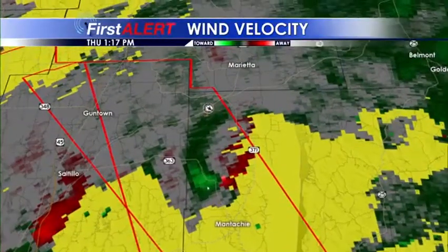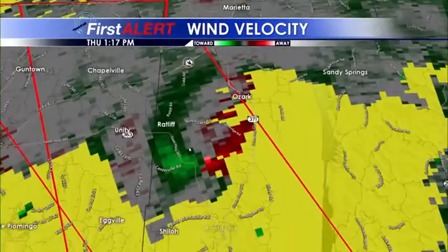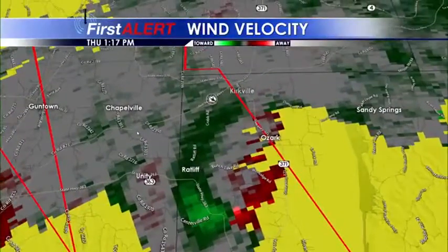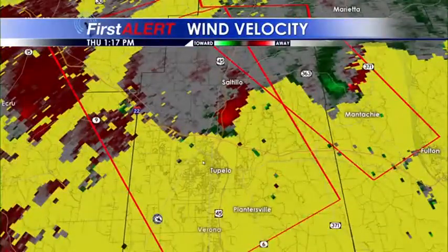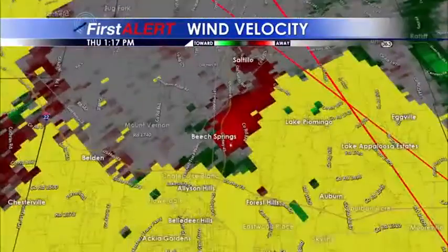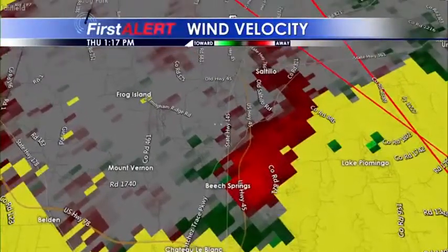All right. And again, the circulation I'm talking about there, this is north and west of Mantachie, moving off towards Ratliff and Unity. So if this is going to be moving sort of along State Highway 363 there, ultimately it'll be crossing the Natchez Trace Parkway somewhere near the Lee County line. So we'll be continuing to watch that cell as well. We're watching that cell that just moved north of Tupelo, but as it moves further and further away from Tupelo, we're not going to have as good a view of it at this point, but still a strong circulation there near the community of Beach Springs, right along Highway 45, moving off to the north-northwest. So this is crossing the Natchez Trace here within a matter of seconds, if it's not already.